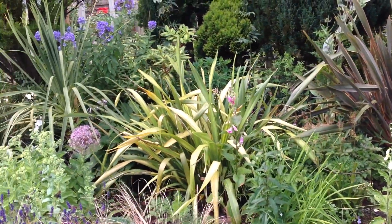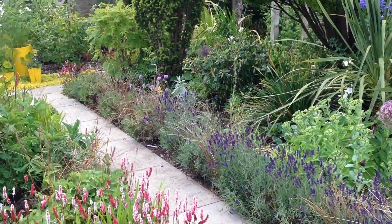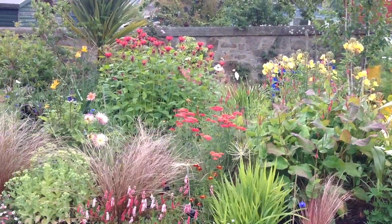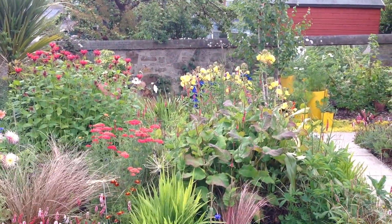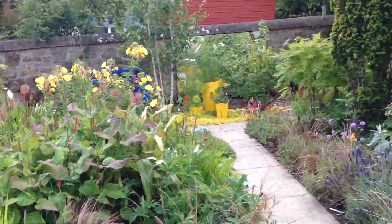And then a nice lavender path up here, and then on to the jewel border. Now I say a jewel border, that's a very loose definition. It started off being a jewel border until a few renegades took seed and planted themselves like this yellow primrose. However, it looks quite pretty.